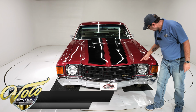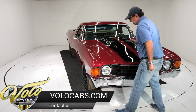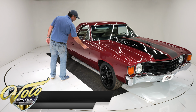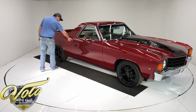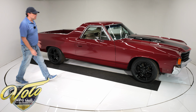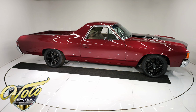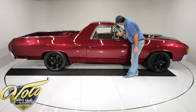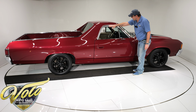This side fits real nice too. Again, it's tricky to get both of these lined up nicely. There's a chip on the edge of the door. I think that's the worst of it right there. But you'll find a couple others, a tiny one on the edge of the door there. Looks like all the chrome and trim was redone. Everything up front, the lenses, the bumper, it all looks really sharp. Windshield's new. I think all the glass is new. All this trim, the stainless moldings, they were all replaced.